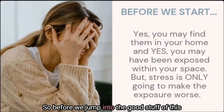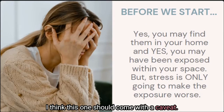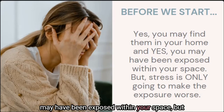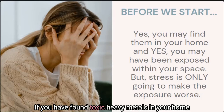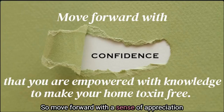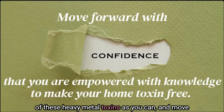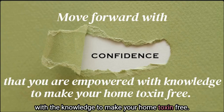So before we jump into the good stuff of this week and all the details that I'm going to share, I think this one should come with a caveat. Please do not stress about these toxins. Yes, you may find them in your home, and yes, you may have been exposed within your space, but stress is only going to make the exposure worse. If you have found toxic heavy metals in your home or in your home items, you can only move forward. So move forward with a sense of appreciation that you did find the toxins in your space, or you're now learning about them. Move forward with the hope of removing as much of these heavy metal toxins as you can, and move forward with confidence that you are now empowered with the knowledge to make your home toxin free.